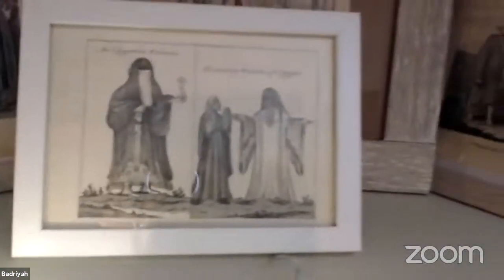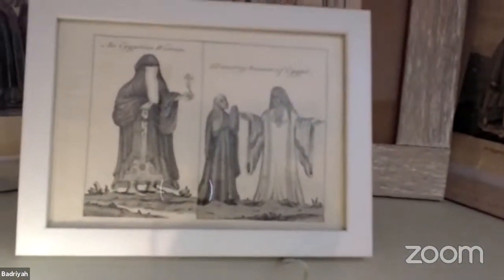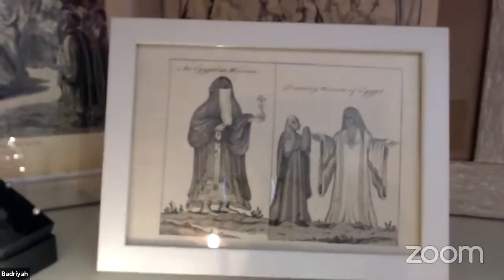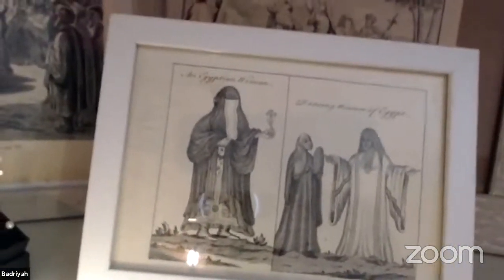Can you tell me, can you see it focused or not? Not much, right? Yeah, it's fine? Okay, good, perfect. Because I'm not sure what I would have to do to make it better.